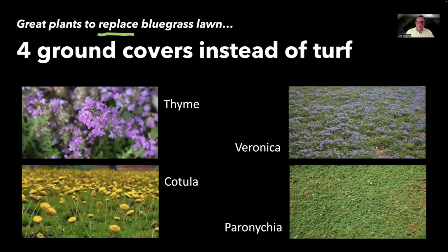So say you don't want grass, you want ground covers instead. So here's four options for you. Just thought maybe you'd consider these. Two of them would be considered typical. Other two would be unusual. So the first one, let's talk about thyme for a second.